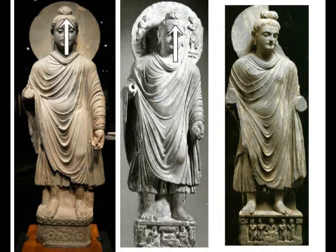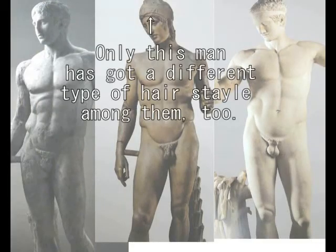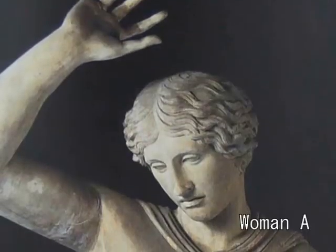And these two men have exactly the same pattern of hair. I checked it, but this man has a different type of hair, because they used a different database of hair for this man. The same thing: this man has a different hairstyle among them. But the right one and the left one have the same hair.